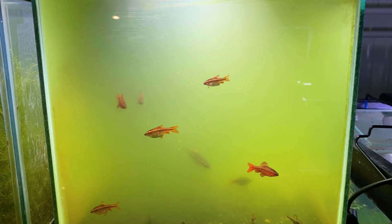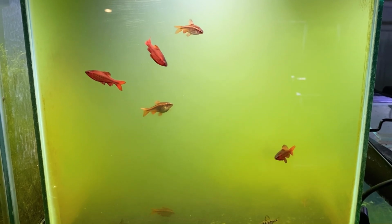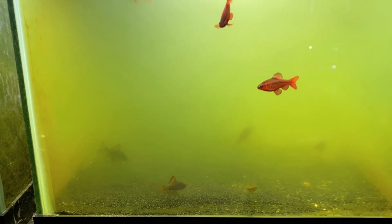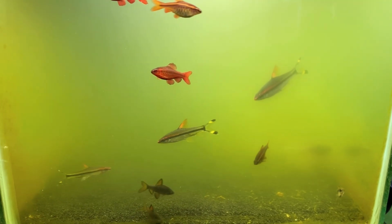Here we have a community of a few different strains of barbs. We have the cherry barbs that are there in the front, some checkerboard barbs like you see in the bottom, and some denison barbs like the one you see swimming to the front right now.